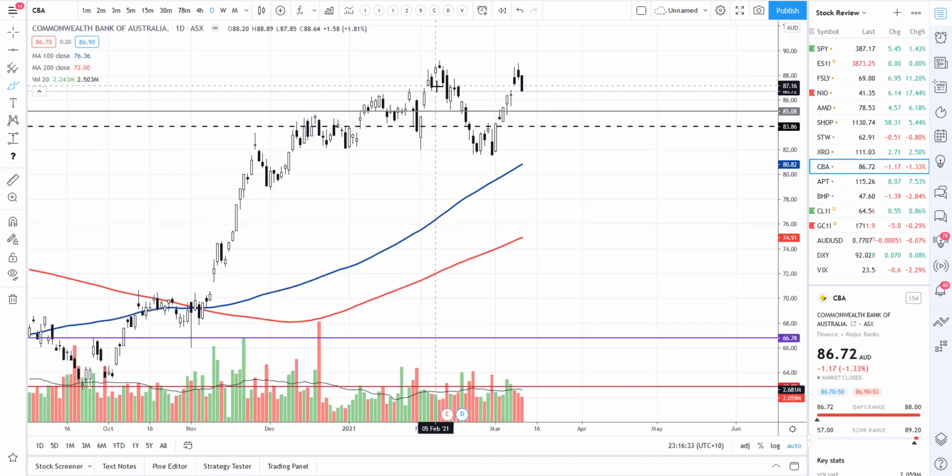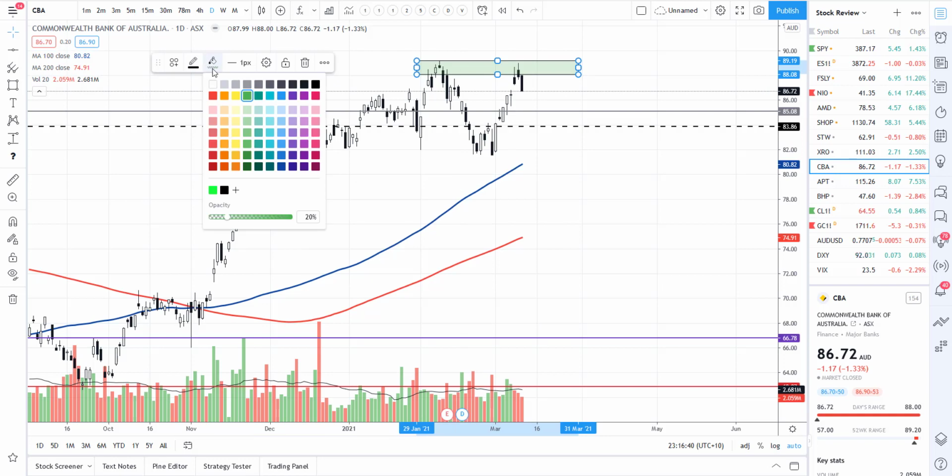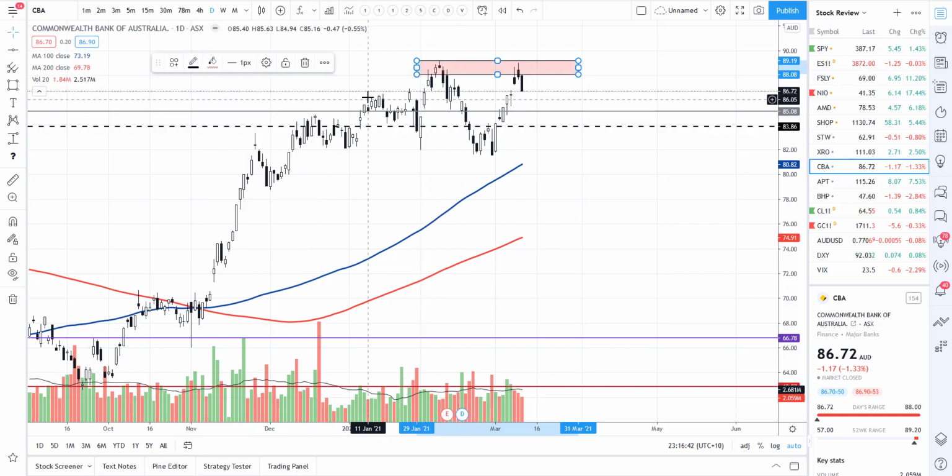Here's CBA. Now CBA, once again, price action is key, guys. You can see this particular level right here has actually been a very nice selling level.